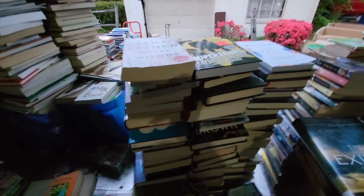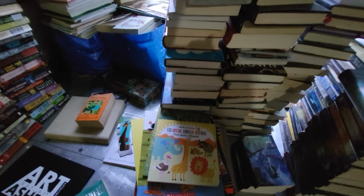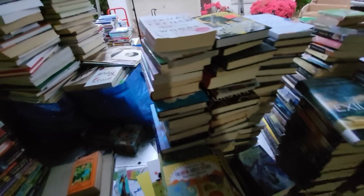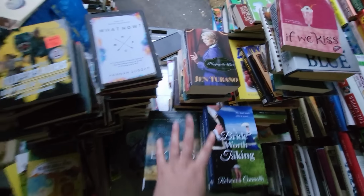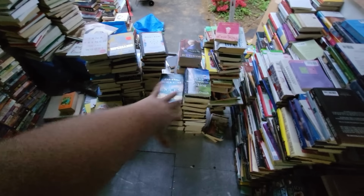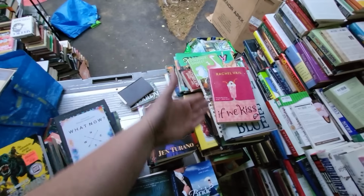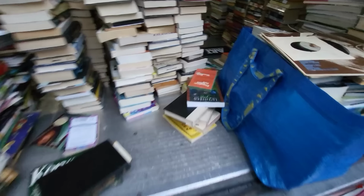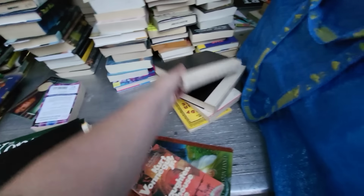So all of these 3 stacks that you're seeing here, as well as this right here, is all keep. And it's all some pretty good titles. So that was a good stack. And then these 3 stacks right here are the crunchy books. Those are going to be my $1 start books that I do, a bunch of those. And then all of that is just, I don't really have much of a use for it, or it is very damaged.